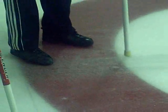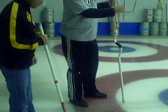So it starts out wet and then it instantly freezes once they do that, creating this kind of a bumpy surface on the ice. Yeah. That's because if the ice were perfectly flat, the rocks would never go down to the other end. They'd have too much to grip on. Okay. So the pebble gives them something to ride on.